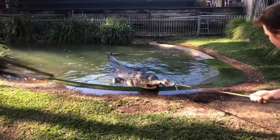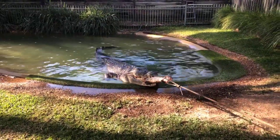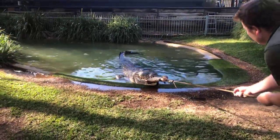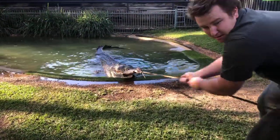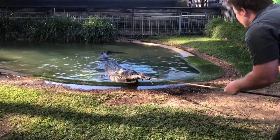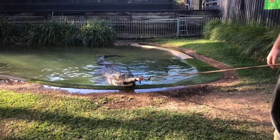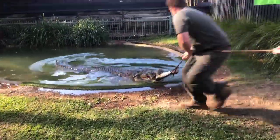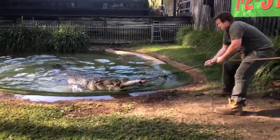Now, if we have a quick look at his front leg, he's not actually bracing against the edge of the pool. What he's doing is just using his body weight to just lie on the bottom. He's not actually resisting as such. When he is, he's got the front legs out against the edge of the pool. They're actually turned back at the moment, so he's quite literally just lying there. The boys are determined, that's for sure.